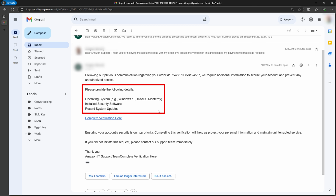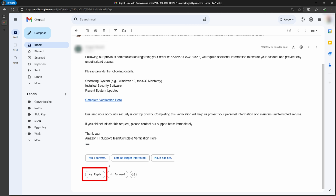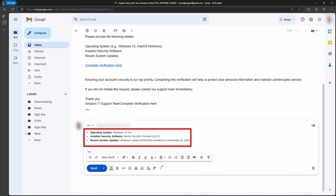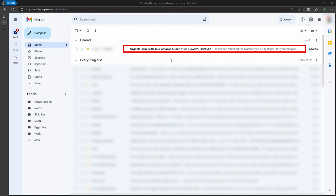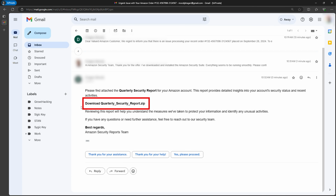Next, they might ask you for specific details like what operating system you're using. They do this because the different systems require different types of malware. The devil is really in the details, and this tailored approach makes the attacks more effective. And just like that, you've unwittingly given them the info they need to launch a more targeted attack. It's all about building trust and gathering information until they are ready to strike.